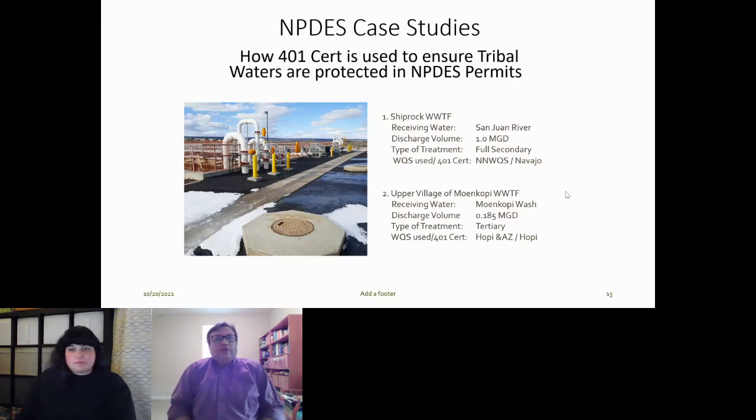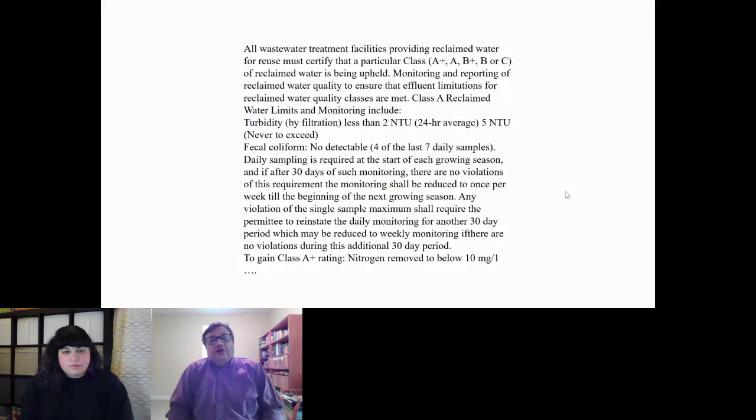Yes, so it's an interesting story. Maybe I'll just go over that. So Hopi wanted to use the water, since it's treated to such a high degree. They wanted to directly reuse the water for two purposes. One was for dust suppression, and the other was for direct application to fields for crops, human crops, as well as animal feed, alfalfa, and so on. And in order to do that, the permit needed to have requirements in it to make sure that no harm would be occurring to human health or to other uses from the direct use of that discharge.